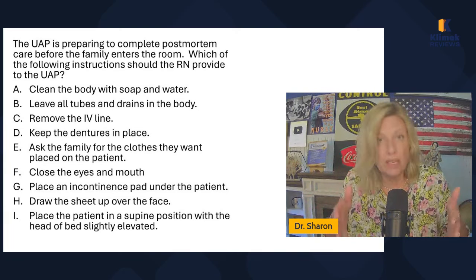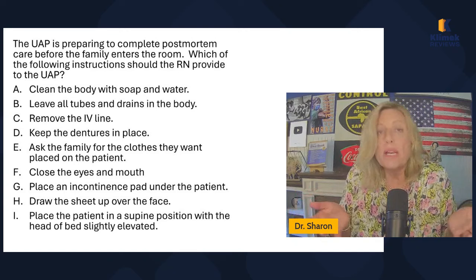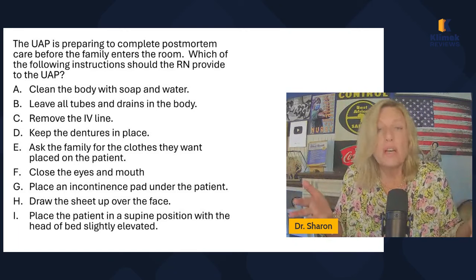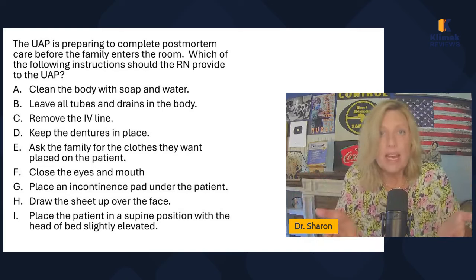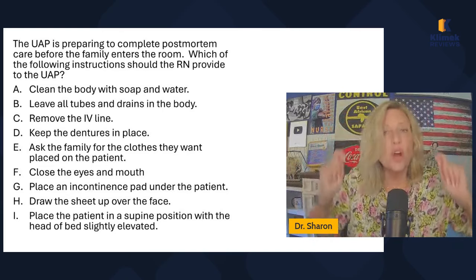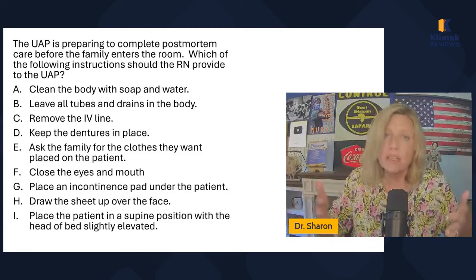Close the eyes and the mouth. Yes, we do that. Place an incontinence pad under the patient. Yes. Could say a peri pad. I don't know, but it's not that the patient necessarily is going to be incontinent, but just in case body fluids come out after death, we place that under the patient just in case. Draw the sheet up over the face. No, the family's coming in. We're going to get a clean sheet.